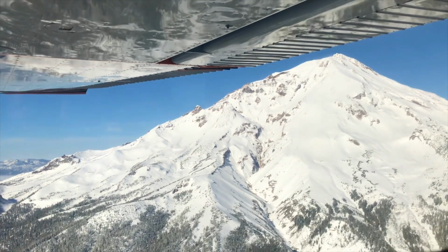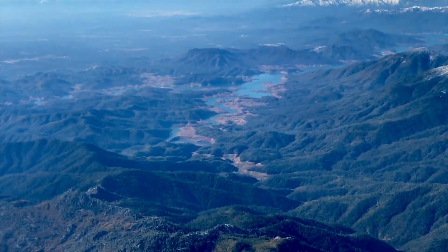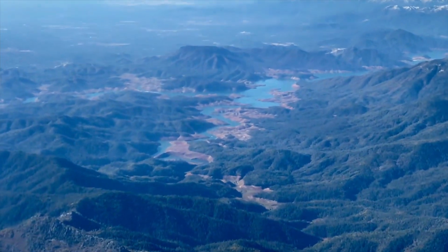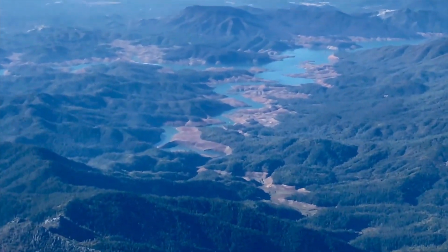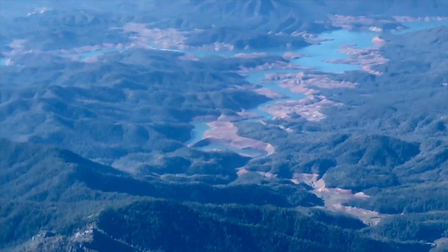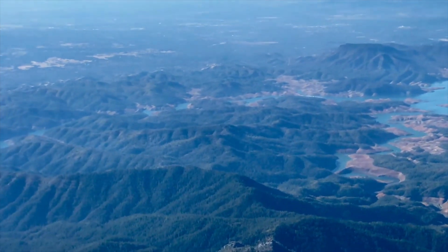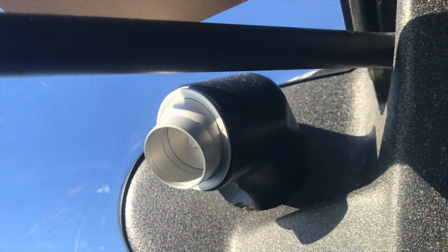Just on the south flanks is Shasta Lake, and it has been under severe drought for a number of years. It was glad to see it starting to fill back up, and after this year's record snow, Shasta Lake would actually fill completely for the first time in a number of years, as most of the California reservoirs did. It was great to see.